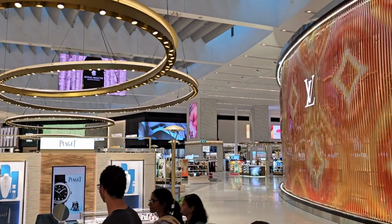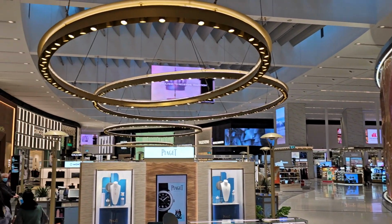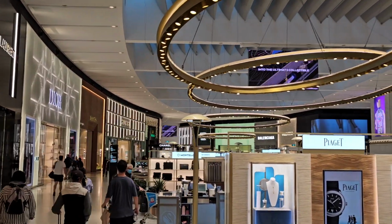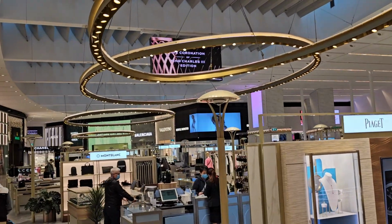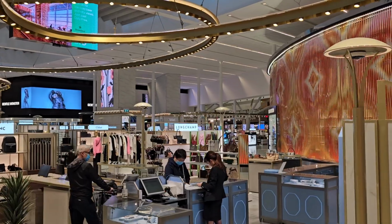You do need to go through the scanning part with your bags, and depending on whether you have anything that will detect their machines, they will pat you down while you're doing it. They do ask your permission. If you want to go private into a room, they will provide you that service.